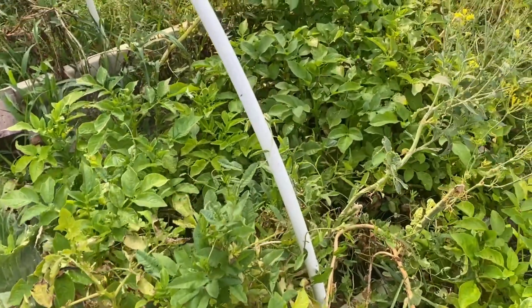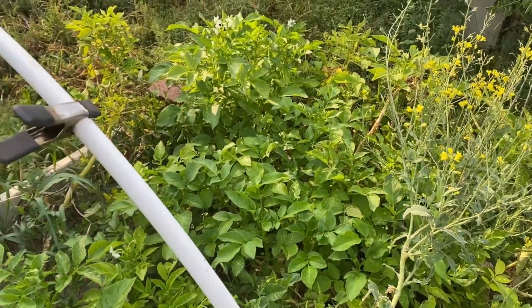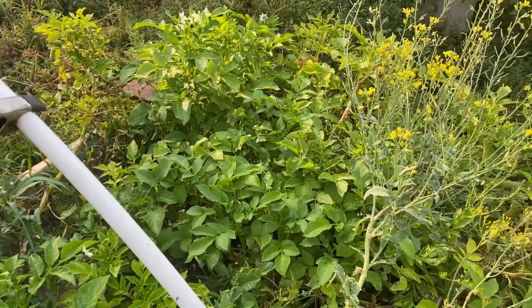Potatoes are still going. Still green. So I'm still leaving them.